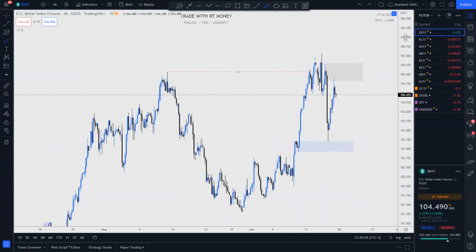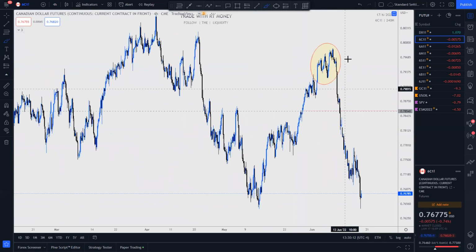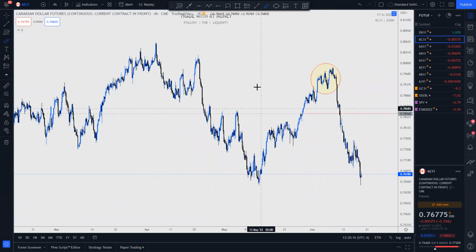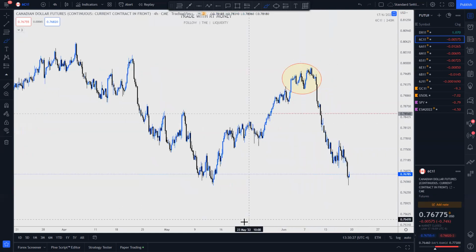All right, let's move on to the next one. We're going to Canadian dollar. Why do I have that there? I have the slides idea, but we're looking on the 4 hour. What do we see? We see price is bearish, and it became bearish right up here. So I am looking for again more bearishness.